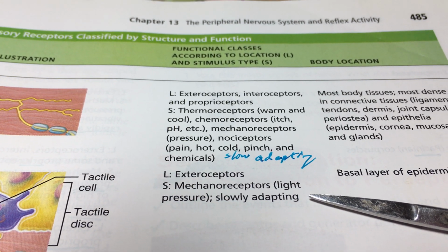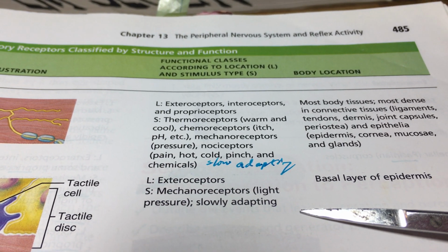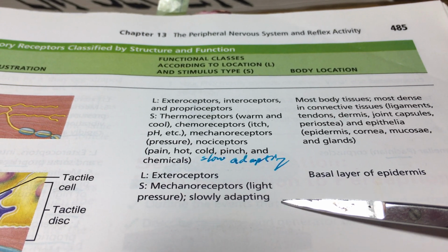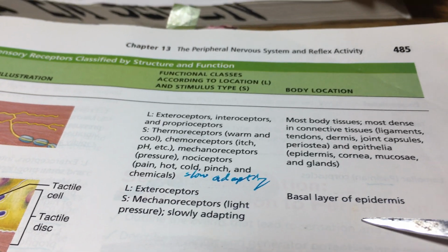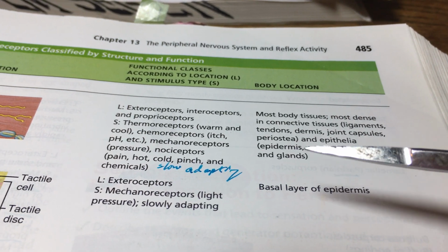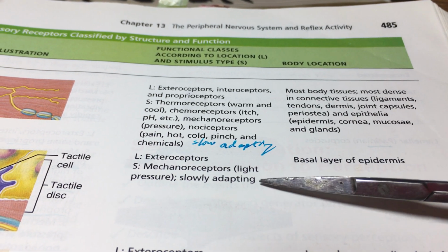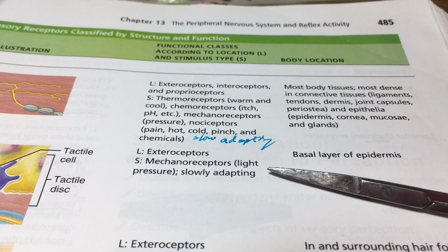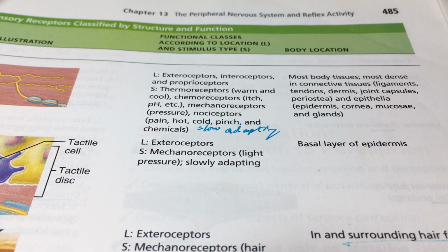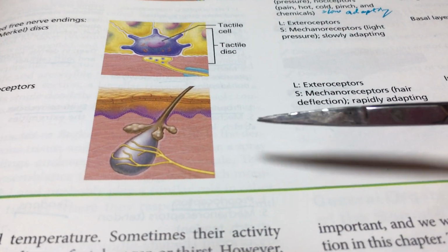You can use light touch pressure to feel your way around things, and it's not going to go away. You're going to be able to continue to use the sense of touch. Okay, so it's the basal layer of your skin. We use this for a lot of things. You need to be able to feel pulses in some cases. If you're somebody who does body work, you need to be able to feel very subtle and nuanced changes in musculature to understand if you're affecting the muscle correctly or not.